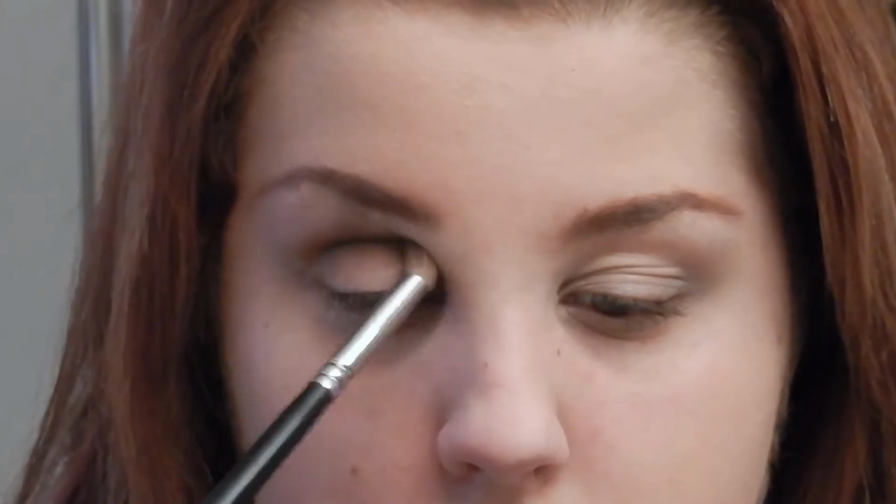I'm going to blend up just a little bit because I want to look like I have more of an eyelid. So I'm going to zoom in a little bit more. I'm just going to move my camera up just a tad so you guys can see. I'm blending really, really well here because you really want to blend.